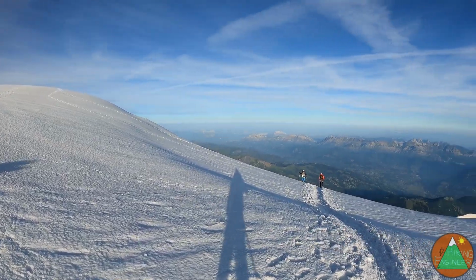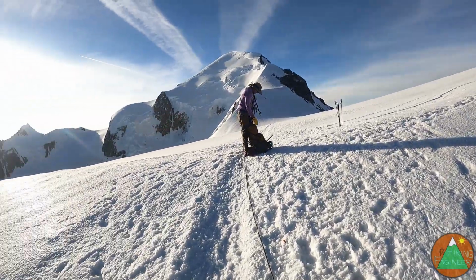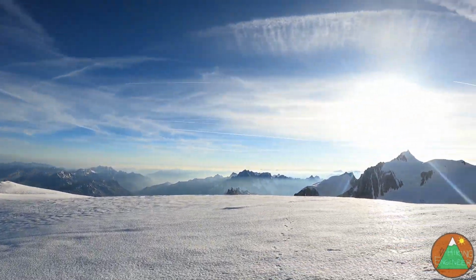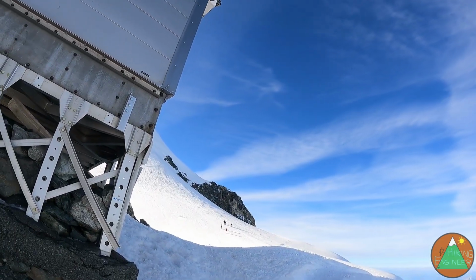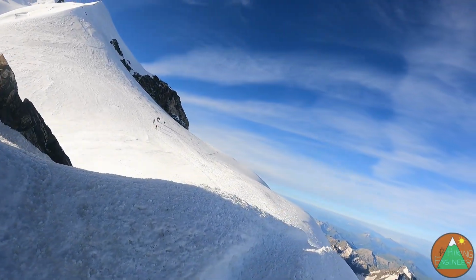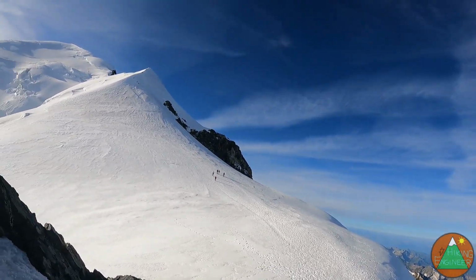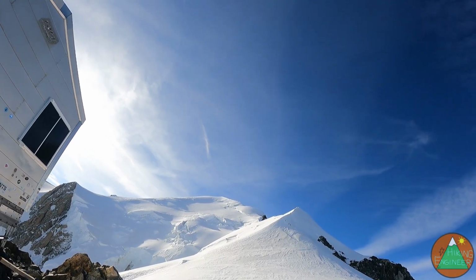Sun's out. This is where we came from. Awesome. There we go. Well, we've reached the Bellevue refuge, and now we just go straight up the ridge to that false summit.